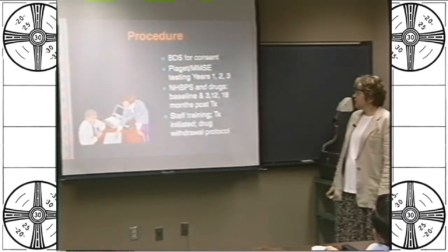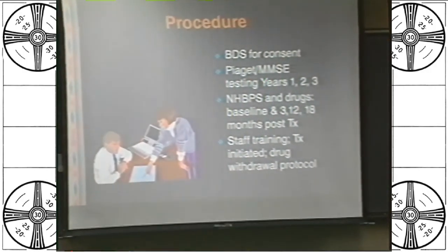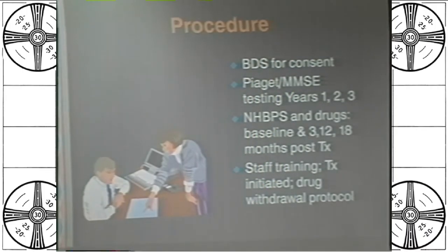So what we did was we used the Blessed Dementia Scale for consent. We tested Piaget levels and Mini-Mental State levels at year 1, 2, and 3, so we did that yearly. They don't seem to change very much over the years. It's interesting. There's a very slow, steady downhill course. We did the Nursing Home Behavior Problem Scale and drugs. We collected data on that.